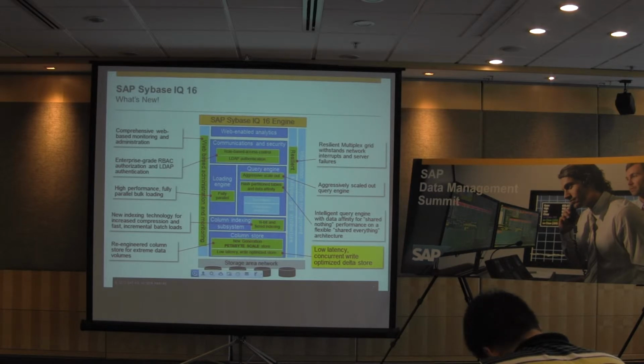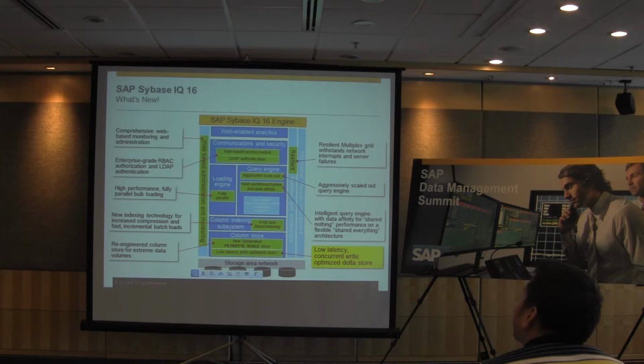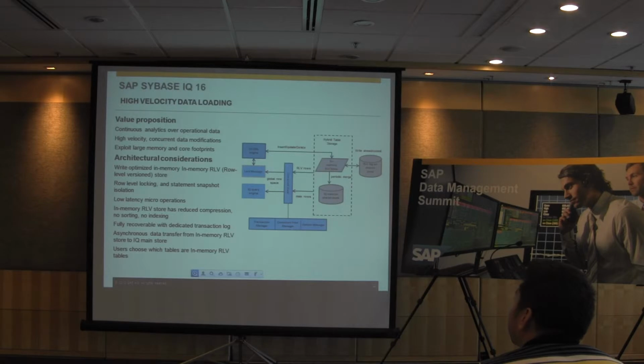And last, the low latency and concurrent writes. That means there is not much delay when you load some data in. The latency is very low, which means almost real time. So how can we do it? You know, because IQ is always targeted as an enterprise data warehouse, right? So we are using it for reporting.